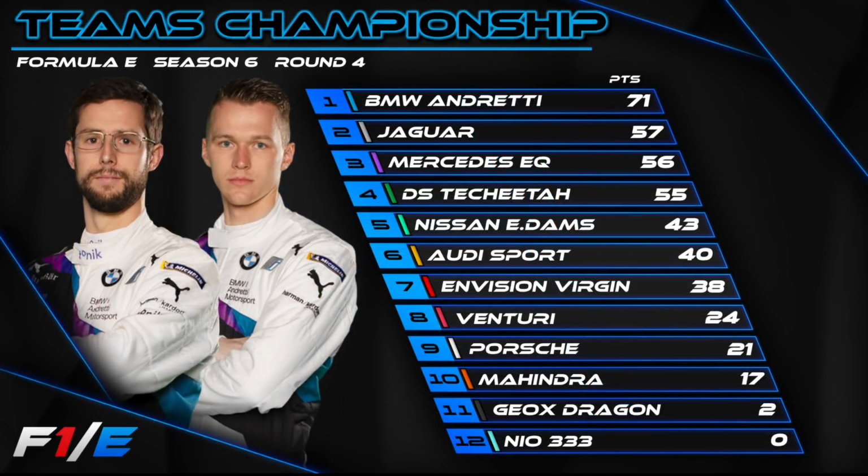Constructors' Championship looks like this. BMW still leading, a comfortable lead, but it's Jaguar who now move into P2. Mercedes drop back a little bit further in P3. Techeetah P4, Nissan P5, and the only team yet to score is Neo 333.